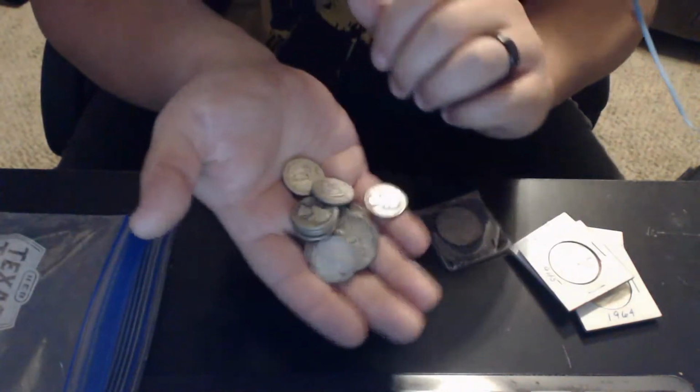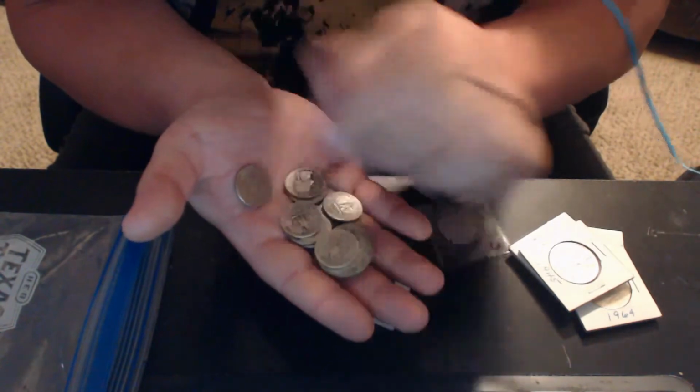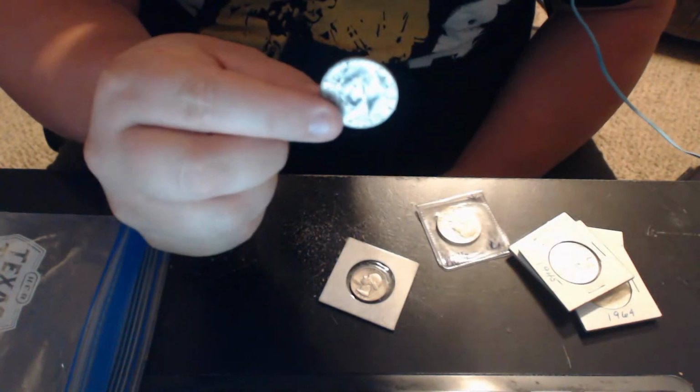Look at all that. Of course, I'm going to drop some. Don't worry, I'll pick it up. All pre-64. Oh, yeah, I forgot. I'm sorry. There's another Kennedy half. I forgot I bought another Kennedy half. 64 Kennedy half.